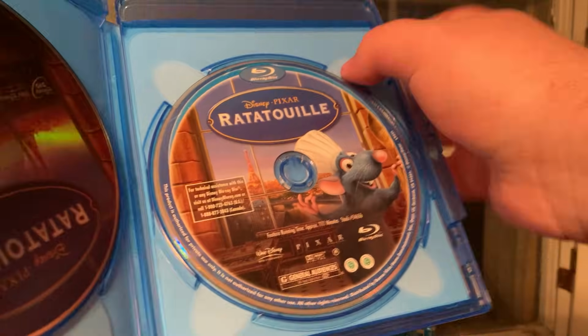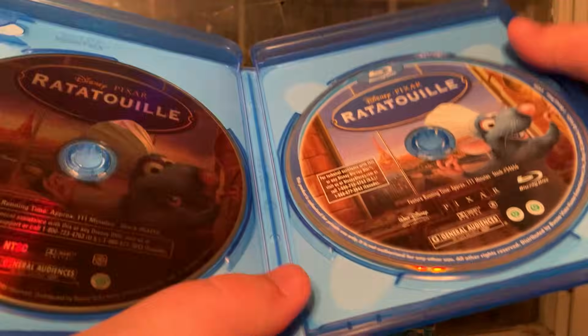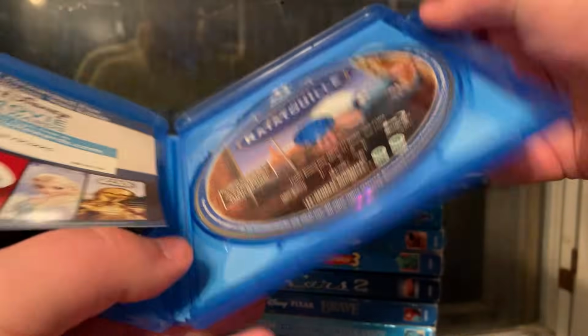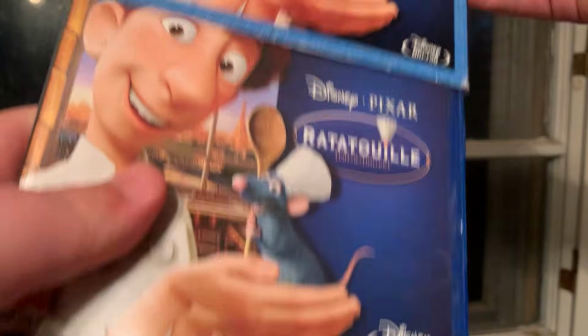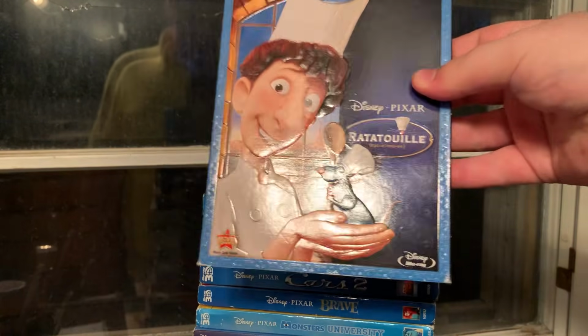Here we got the Disney Rewards. Here's the Blu-ray disc, which has Remy. And here's the DVD, which also has Remy. It's the same artwork. This is basically from the original 2007 DVD and Blu-ray that were released separately. But yeah, what can I say about Ratatouille that hasn't been said before? Probably Pixar's magnum opus.